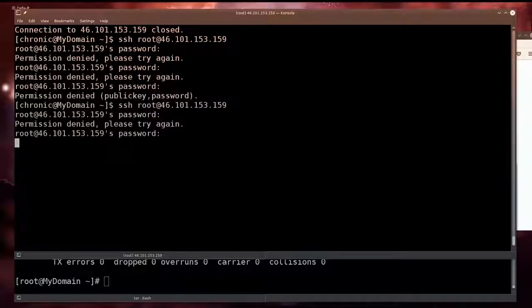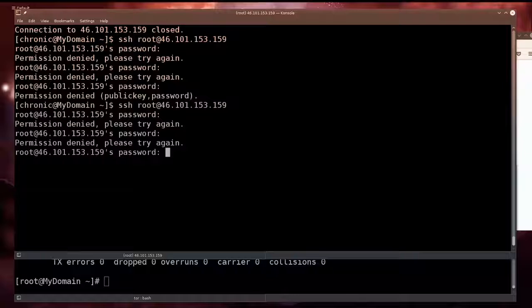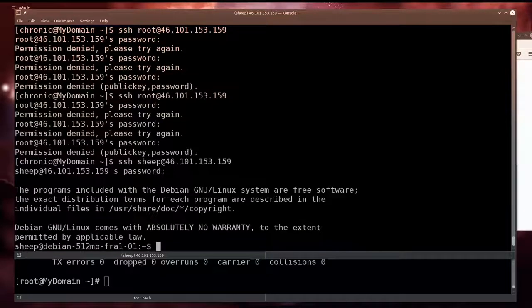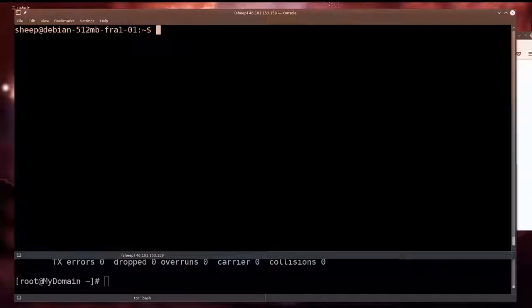Here, let me just type it in with a capital letter. And nope. Let me just write it one more time for charms. And nope, permission denied. But if I do this, sheep, it's going to ask me for a password here. It's the same password, test123, and there you go. I am able to log in.